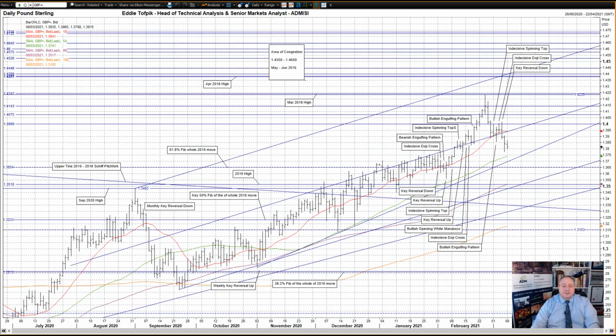Cable, aka sterling against the US dollar. A second bearish black crow on Friday and a follow-on to the previous session's key reversal down. Additionally, this was also a second consecutive close below the rising combination of the short moving average, currently at 139.42, and the more important middle time, currently 139.39, of the late June, late September 2020 bullish shift pitchfork. We're now in fairly free territory below the middle time, bar a small congestion in a 138.30 to 138.15 area, which is what held up the market on a closing basis on Friday.